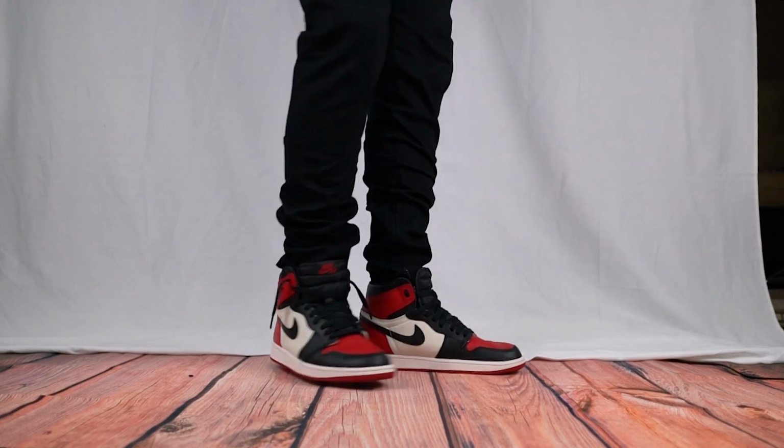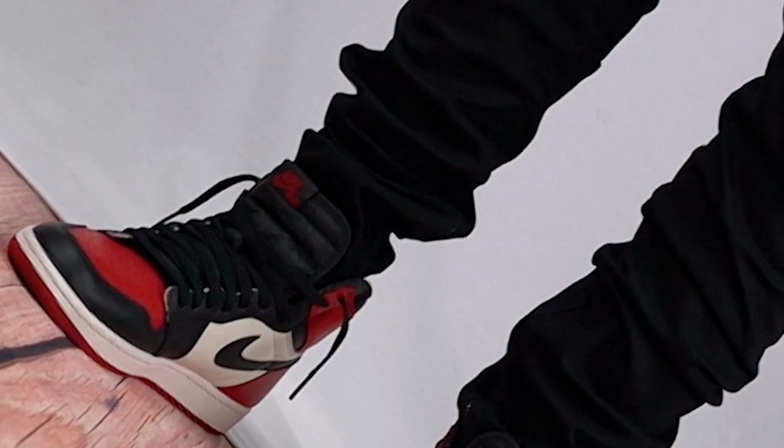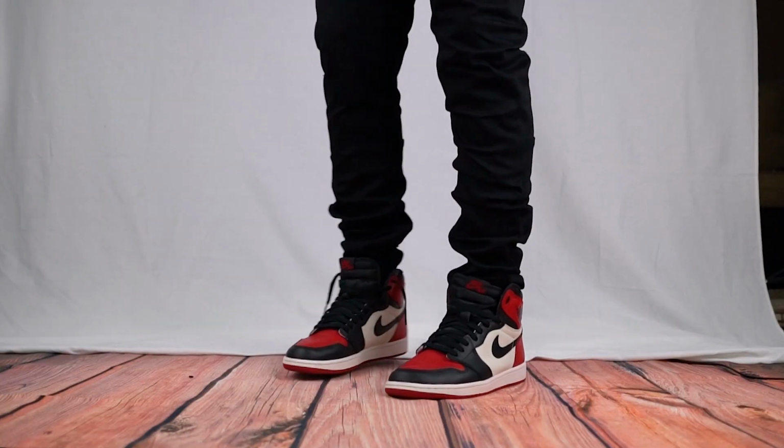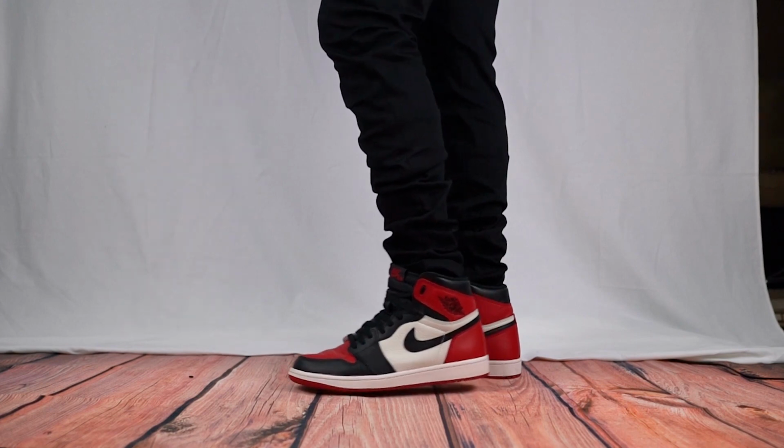I paired them with the OG NMD City Sock and the Jordan 1 Bread Toes for some variation. When it comes to sizing, all these pants have fit great, true to size for me. I'm a 33 in the waist and these all fit great and comfortably at that size.